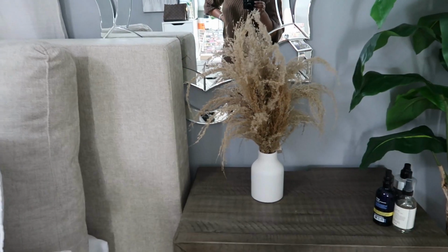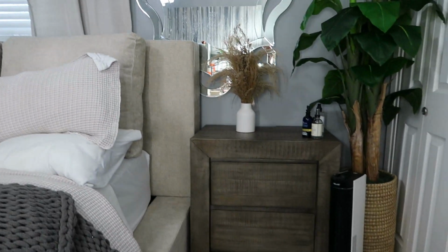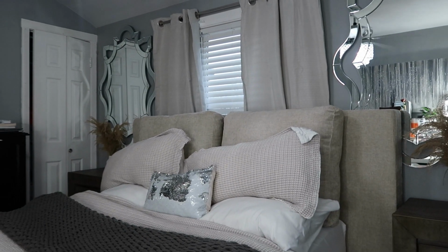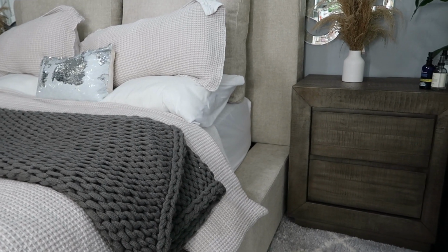Let me sit down real quick. I'll probably have to get a nice set of lamps. I don't know, right now I'm not in a rush. I like the way that it looks right now. I love the bed. It's a bit big, y'all. I can't even lie to you.